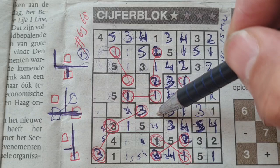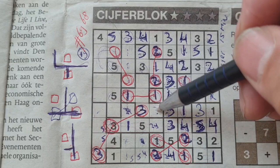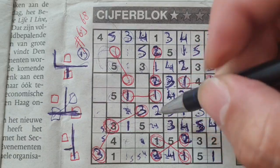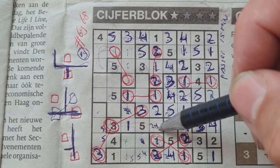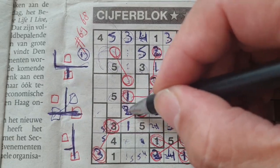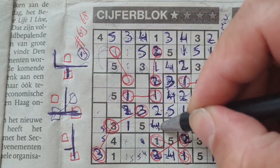I think this box should be a 2, because it can be 1, should be a 2, can be 3, can be 4, can be 5. Yes, definitely 2. I marked those 2 boxes earlier with a 2 and a 4. We have a 2 now, so this box can't be 2 anymore. That box should be a 2. This box should be a 4.